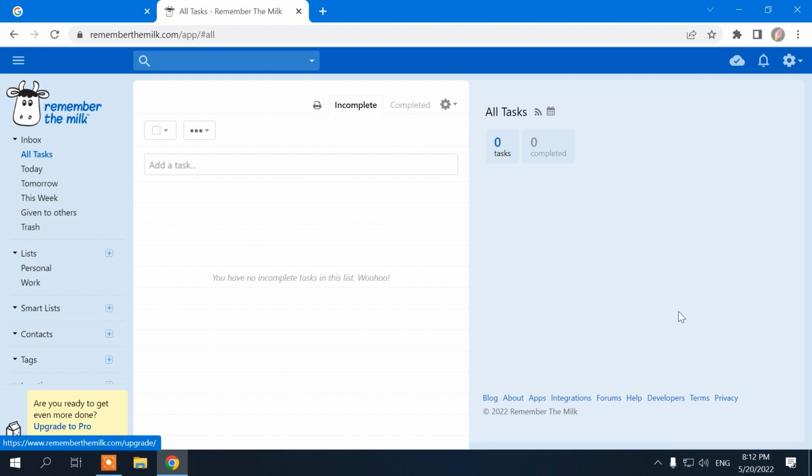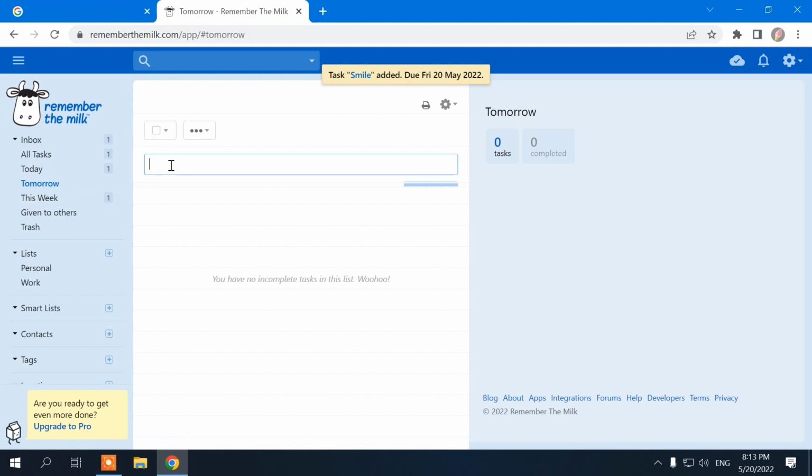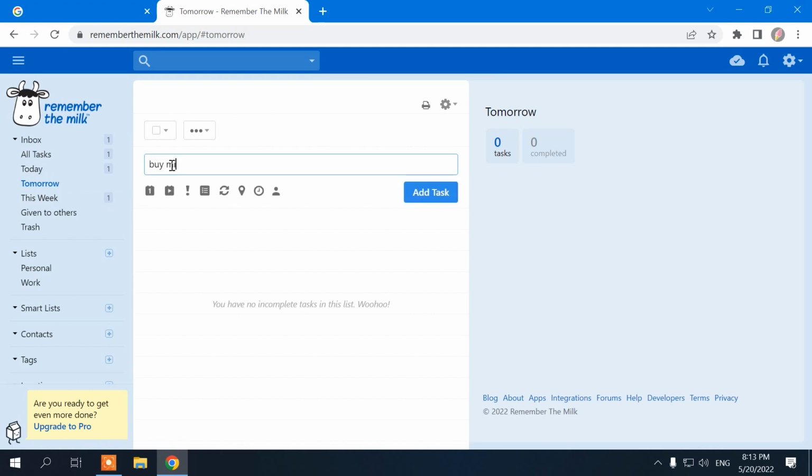Remember the Milk is one of the oldest to-do apps on the market. Nevertheless, it is incredibly versatile, easy to use, and tailored to improve organization and productivity. As a to-do list app, Remember the Milk allows you to add all things you have to do, whether that be today, tomorrow, next week, or even next year.